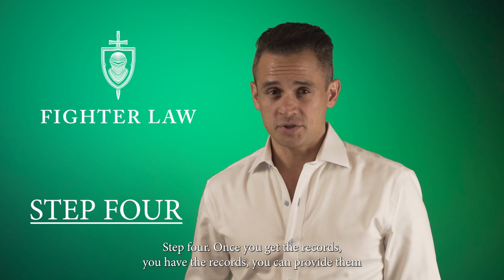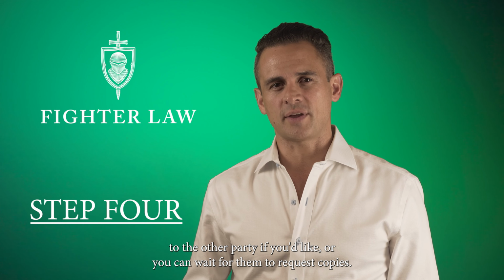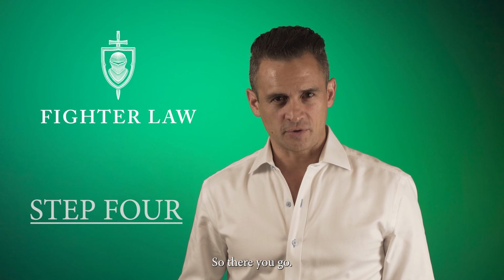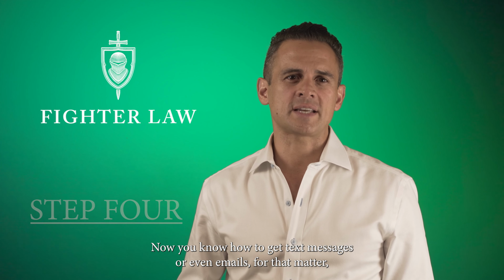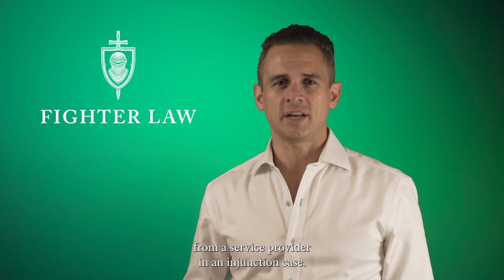Step four, once you get the records, you have the records. You can provide them to the other party if you'd like, or you can wait for them to request copies. So there you go. Now you know how to get text messages, or even emails for that matter, from a service provider in an injunction case.